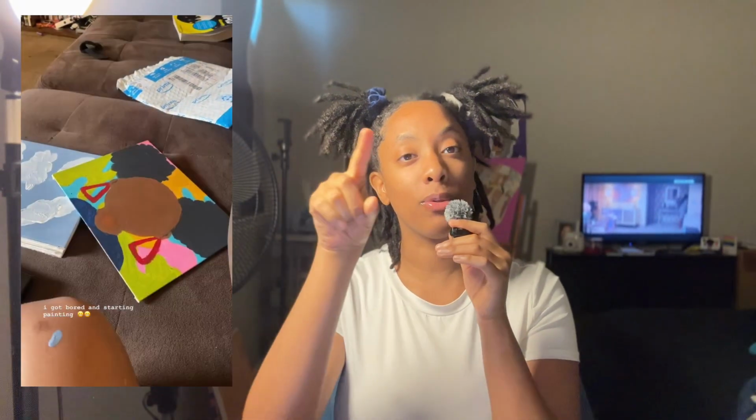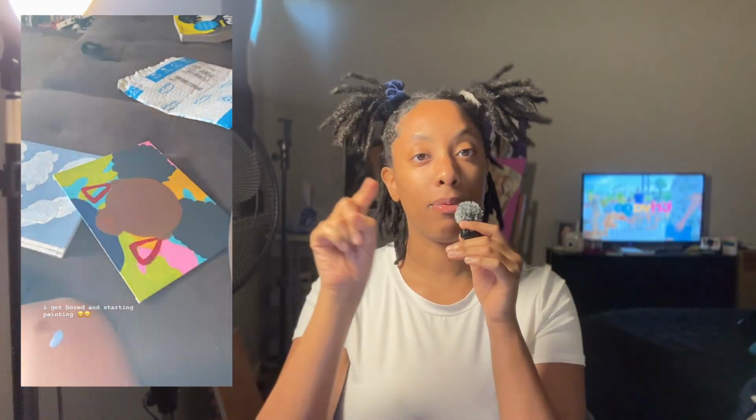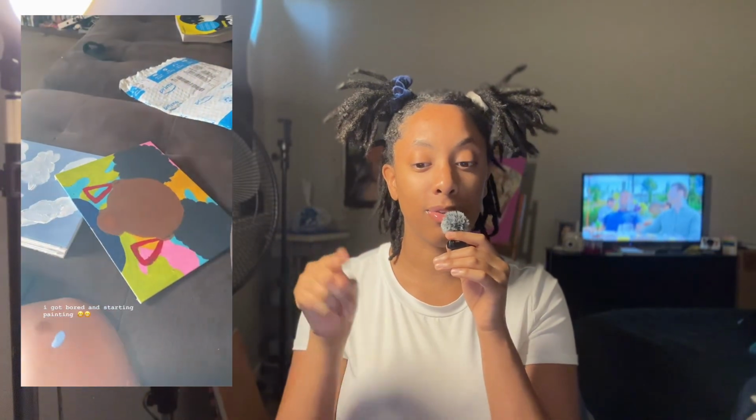Okay, another one that I did. I feel like this one was one of my very, very first ones, and I posted this on one of my YouTube shorts. But it's like a little girl. I did like a little background. When I was little, I used to draw like squiggles on paper, and I would just color it in with different colors. And that's what I did with the paint.